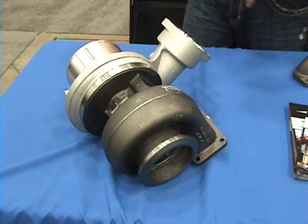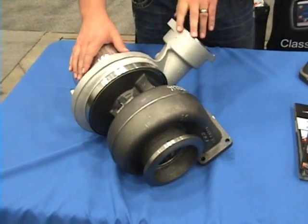Hi, this is Ron Hagan, and we're talking with Shaun Barney of PDI out of St. George, Utah, and he's going to tell us everything there is to know about the specialized turbos that PDI makes. Shaun, what are we looking at right here? This is a Stage 1 Big Boss Turbo for a Caterpillar application.